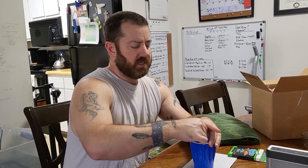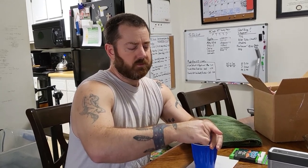The other one, though, requires the fish to eat it. So we're going to give the other one to the fish that seem healthy in the tank with it, because if one fish has Camallanus worms, you can automatically assume everything in the tank has Camallanus worms.